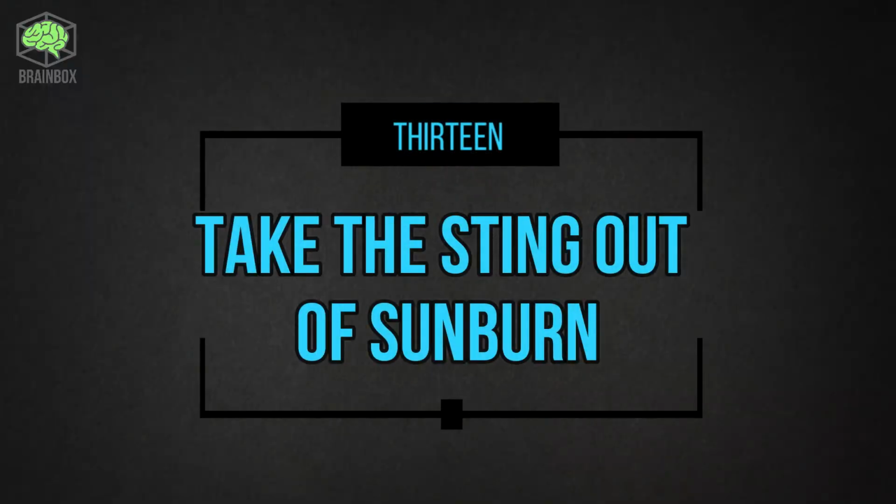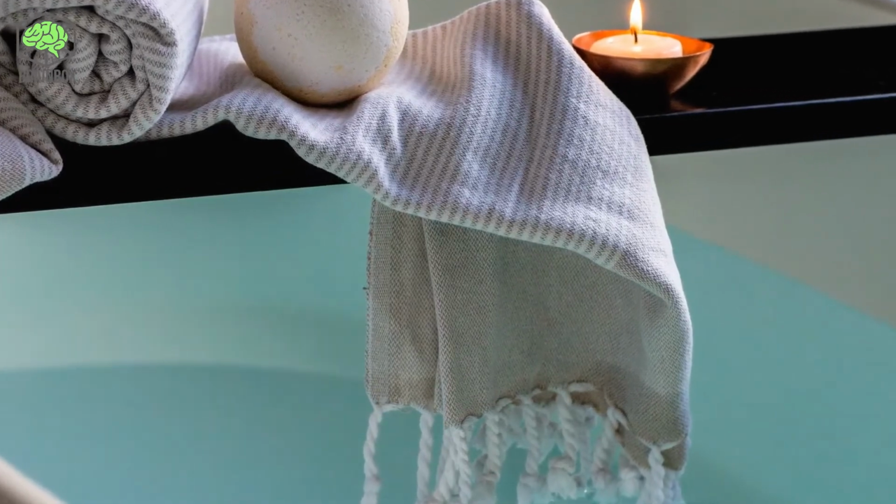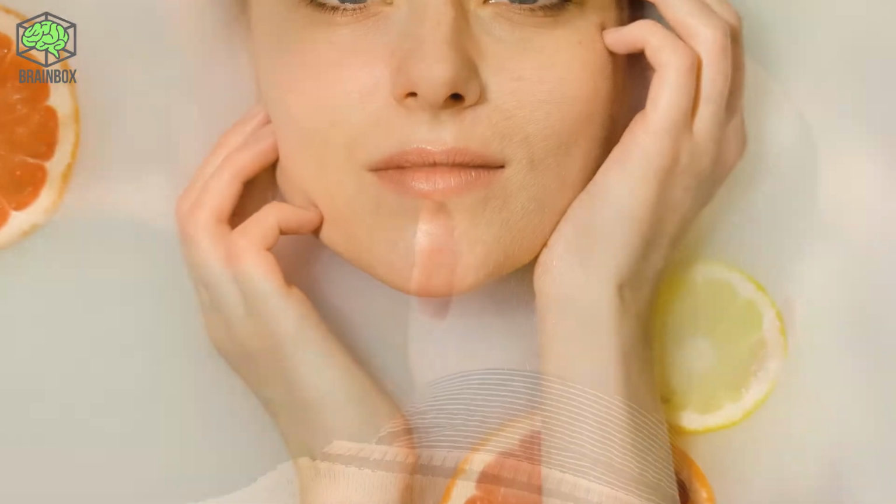13. Take the sting out of sunburn. Pour a cup of baking soda into a lukewarm bath, then soak and relax. It will help lessen the pain more quickly.